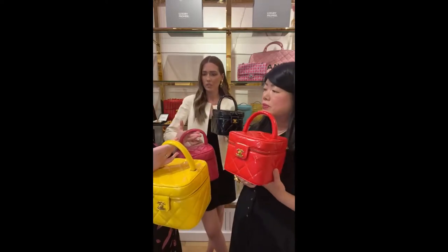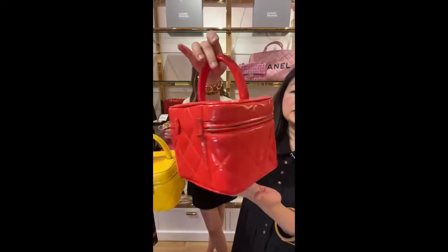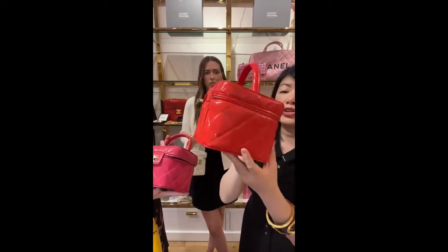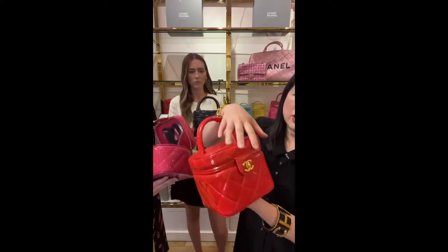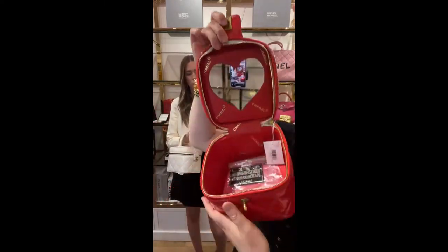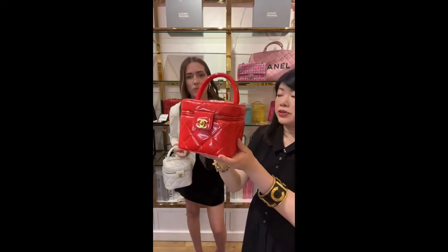But all of them are in a similar condition. I'll quickly show the red one by one. Red's good, it's probably one of the better condition ones. At the top end, we'll give this a good 8-9 out of 10. It comes with the gold hardware, which is very good. It's a fully functioning zip, has that beautiful mirror. The mirror has no damage, it's not cracked. It comes with its serial sticker, it's a 3 series, as well as the card. So we would rate it a good 8.5 to 9 out of 10.